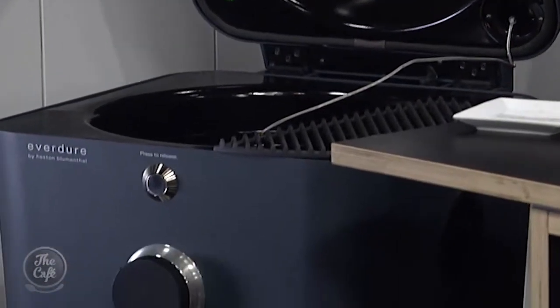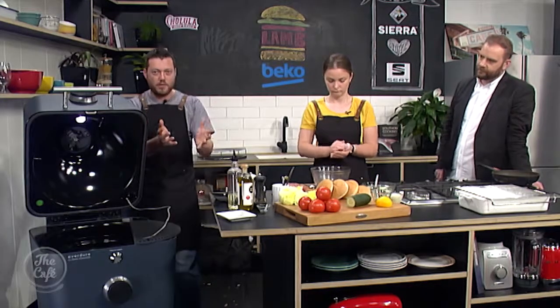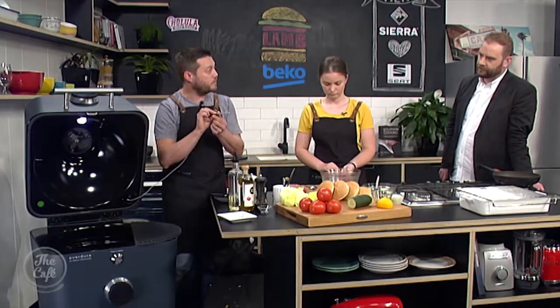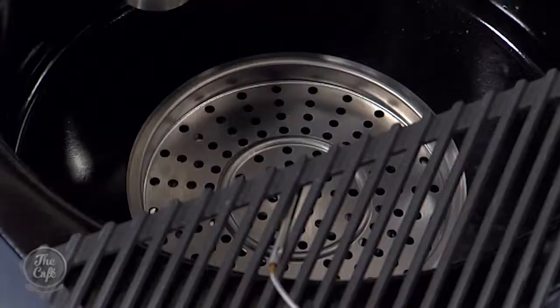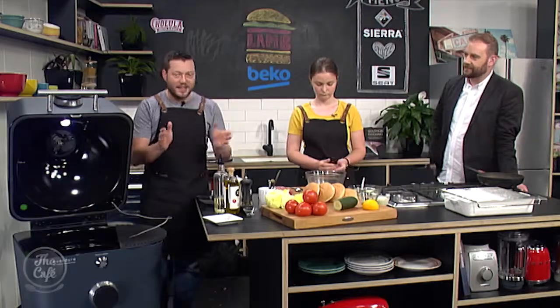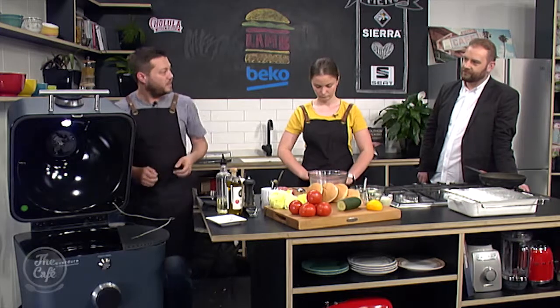So you've got four temperature probes in here. Two ambient ones, which will tell you the temperature of the barbecue inside, and then up to four probes you can put in pieces of meat to get the core temperature. And of course, they link to an app, so you don't have to open the lid and lose all that heat. Exactly. You can just pull out your phone, look at it, and see where your meat is.